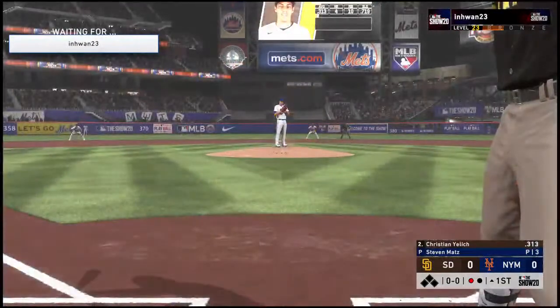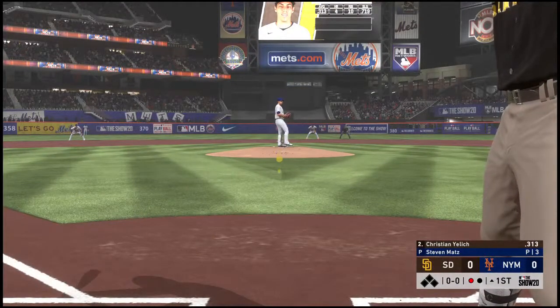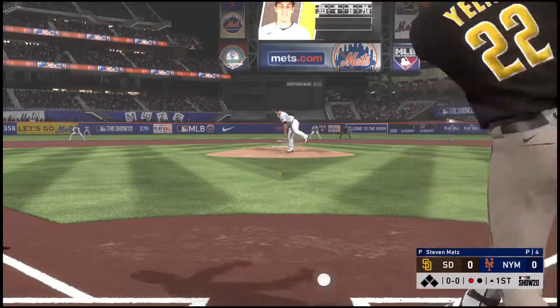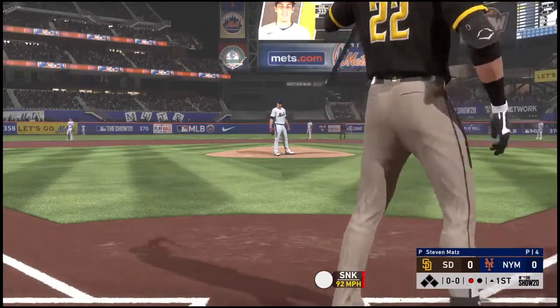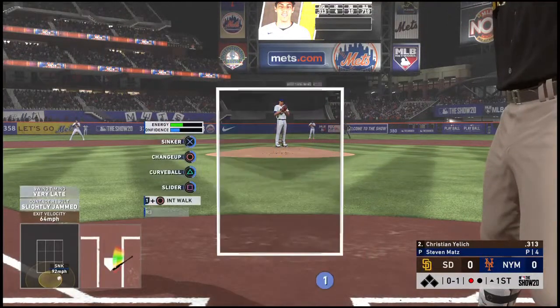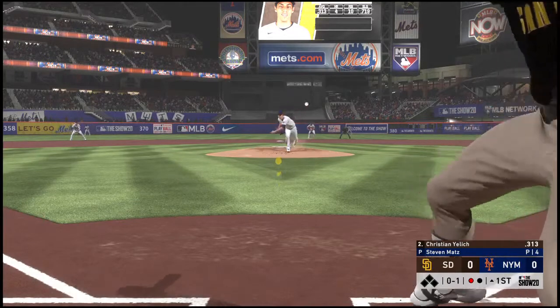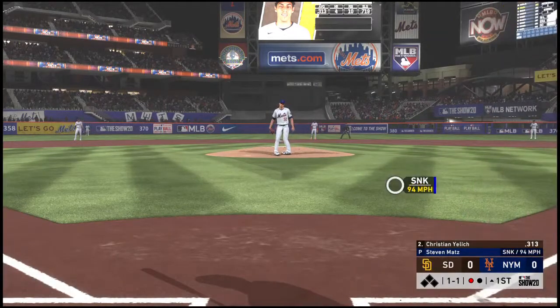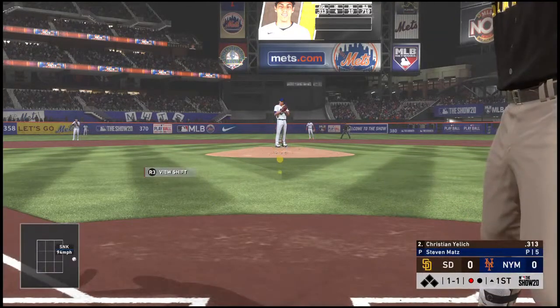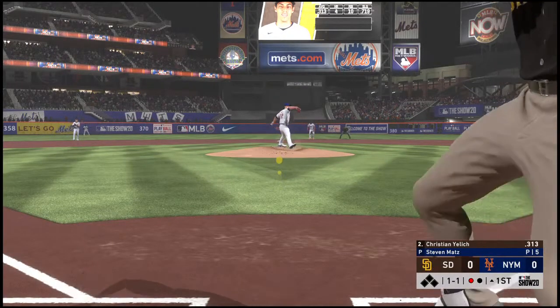Digging in now for San Diego, Christian Yelich. Infield in the overshift here, now the pitch. Matz, 28 years old. He's got a sinker, a changeup, a curve, and a slider. Lays off the sinker here, a ball and a strike. Not a bad night to bring the parka along. 54 degrees at game time.